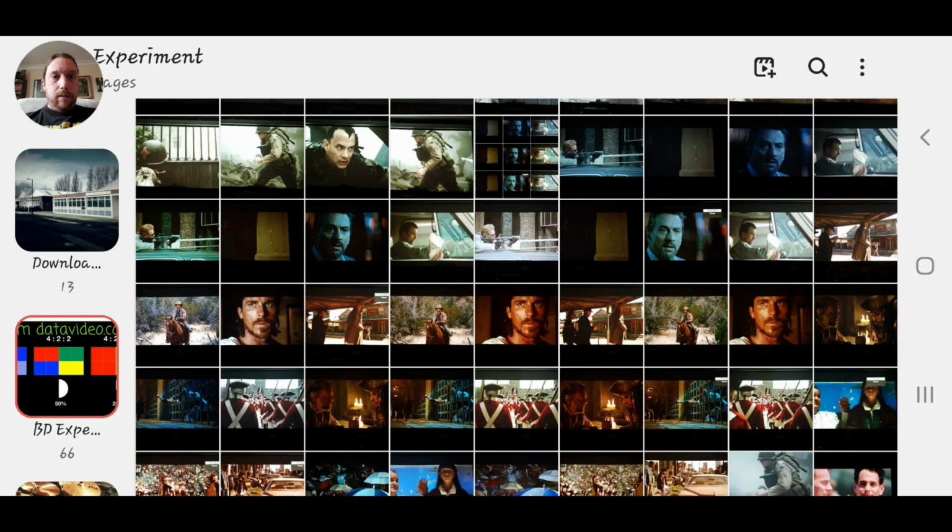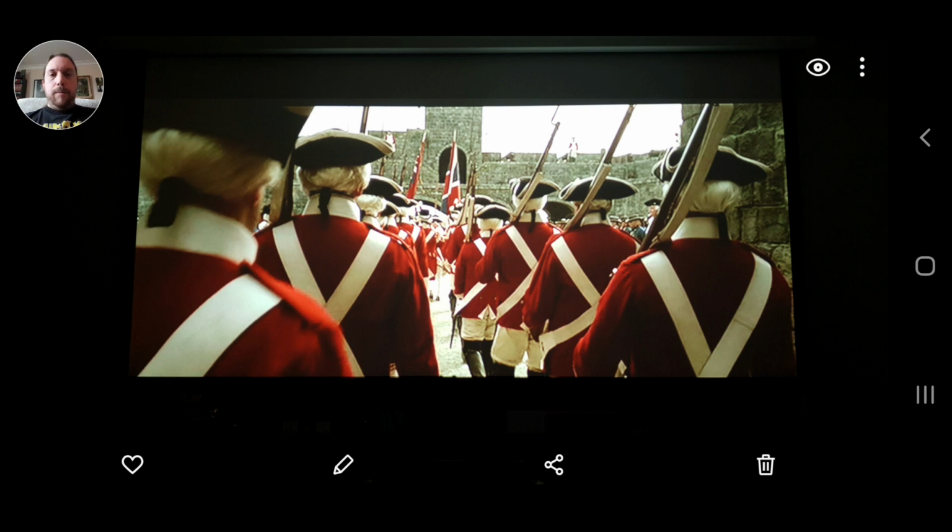Now, if I go back to this, we'll check out Pirates of the Caribbean. So we'll start with, I think this should be the DVD. So there we go. Look at the reds. So again, as I said before, the DVD and Blu-ray here would be the same master. So that's why there's going to be very little difference between this image and the Blu-ray version of this. So that looks natural. It doesn't look unnatural.